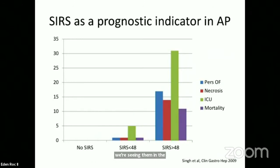I'll comment about the prognostic indicators. At the bedside, one of the most useful is SIRS. This is a study from Vikesh Singh when we were at the Brigham together. And one of the really helpful aspects of this is that SIRS is highly sensitive, meaning that patients who do not demonstrate SIRS during their early course almost never run into issues about adverse events and complications related to their pancreatitis. And how can this be useful at the bedside?